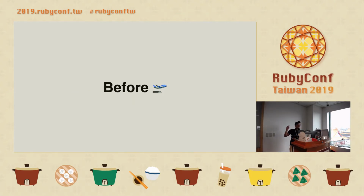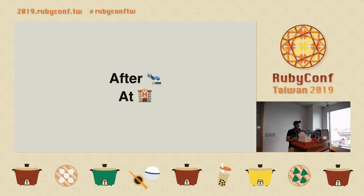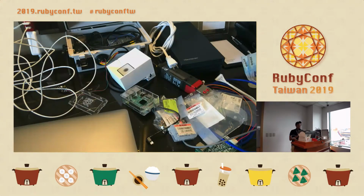Before I took off this morning, I got the order mode. This is a connector for the controller to the magnetic lock. I was really happy to get this. If I couldn't get it today, I could not show you the demo. And I arrived at the hotel and assembled it in my room. Yeah, I think I am a drone maker.